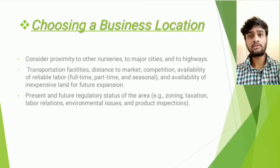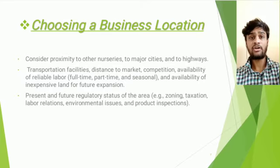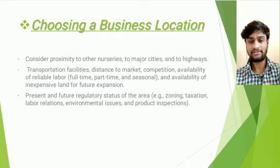Choosing a business location for the nursery business. The first point is to consider the nearness to other nurseries, major cities, and highways. The second point is transportation facilities, distance to market, competition, and availability of reliable labor, like full-time, part-time, and seasonal labor, and availability of inexpensive land for future expansion.